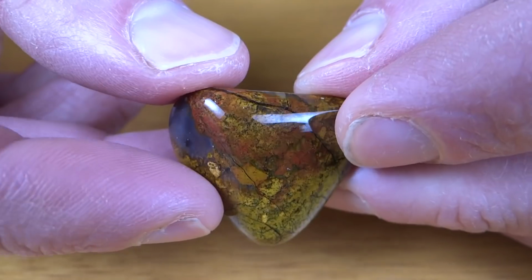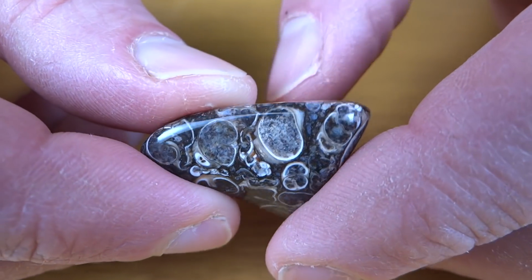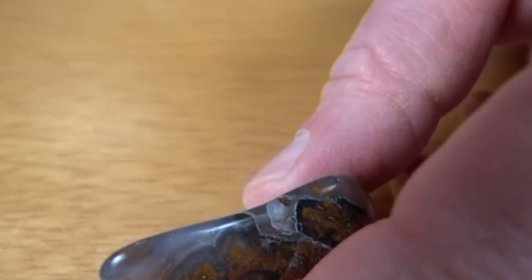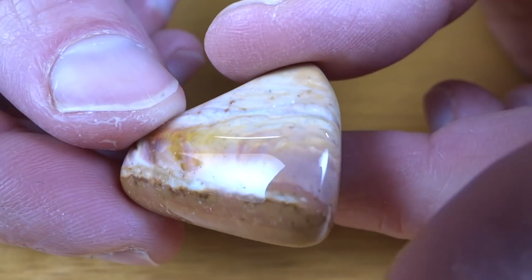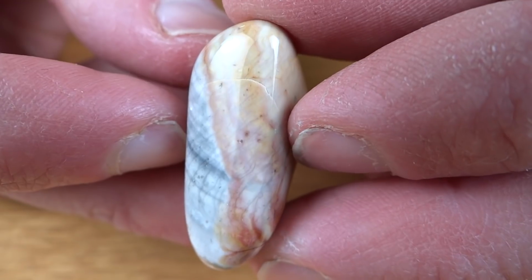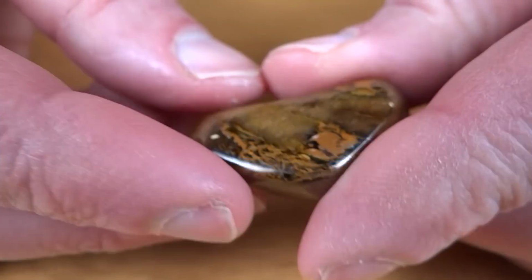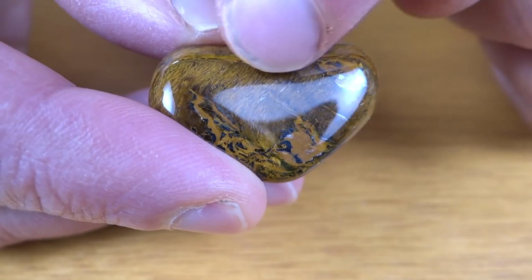Well, if nothing else, we've got variety here, huh? Here's a Turritella agate, which isn't actually an agate. It's a sedimentary rock with a bunch of little seashells in it. Cool stuff. Like the colors on this one too. Okay, wild guess here, but this sort of looks, especially over in here, like Flint Ridge flint from Ohio. Maybe. Look at this right in here. That's really neat.